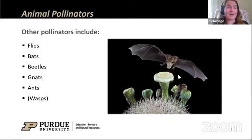And we also have bats, beetles, ants, and sometimes wasps. Usually wasps, because they don't have sticky hairs, they might collect some pollen, but most of the time they're doing something just as important. They are predators in the pollinator world. Predators kind of get a bad rap, but we need them to keep those tricky insects in balance and make sure that they're providing a healthy system for everything else that's in it.